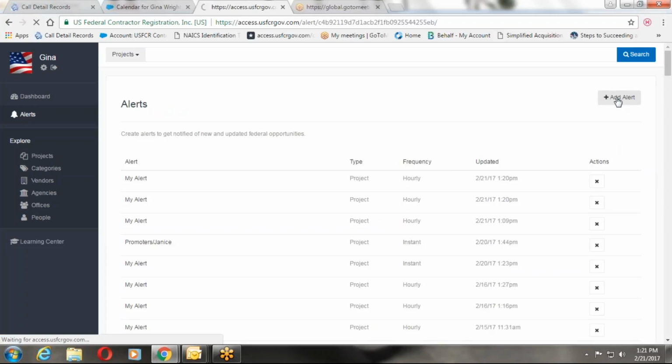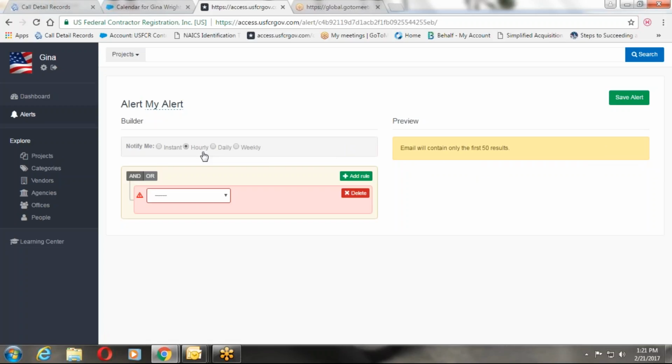You're going to learn which ones you want on instant, which ones hourly, daily, or weekly. Your weeklies might be something you're considering down the road, maybe a different industry. Maybe it's not just medical supplies, maybe it's dental supplies or something like that, or surgical. You're thinking about getting into that, but we want to see how much traction it has. So you set that NAICS code up as a weekly, so you can get an eyeball on whether you're getting anything from it.